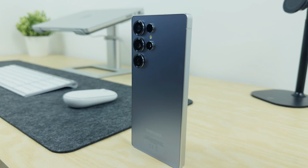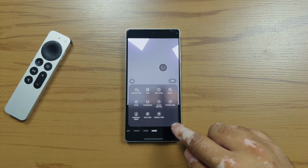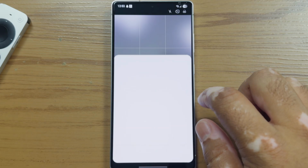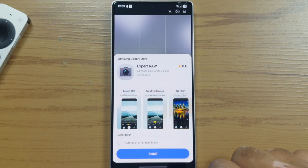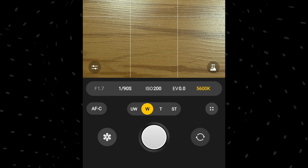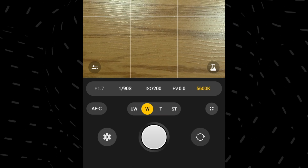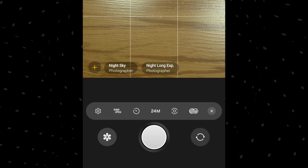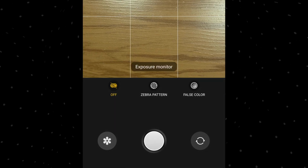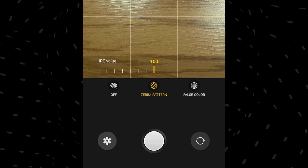Alright, so here's a pro level feature that's super hidden. But trust me, if you're into photography, you're gonna love this. Swipe over to more in the camera app and you will spot Expert RAW. If you haven't already, download it. This is where the magic happens. Once you're in, you will notice a bunch of different pro level camera options like variable aperture, depth of field, exposure, and so on. And you can fine tune all these settings just like an actual camera.